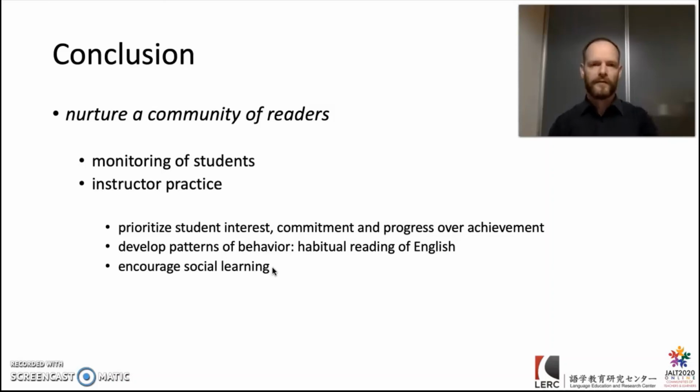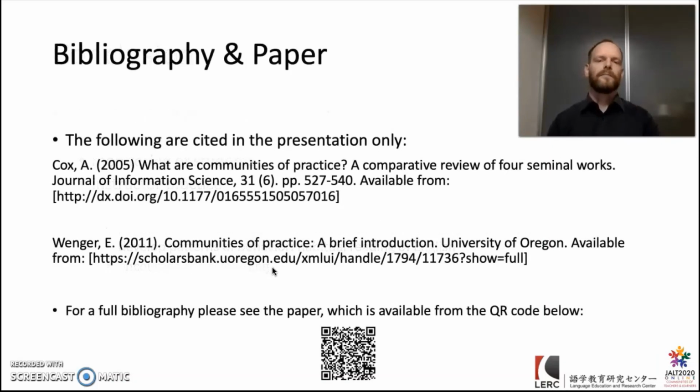That is all from us. We have provided here a few references that are cited in this presentation only. Please check the paper on which this presentation is based for a full bibliography, and also for a little bit more of an in-depth analysis. The paper is available for download using the QR code on the screen.